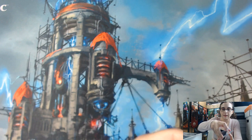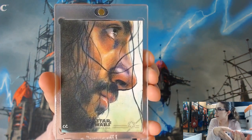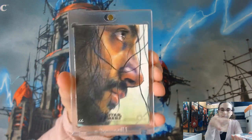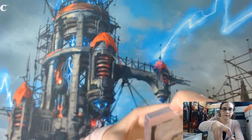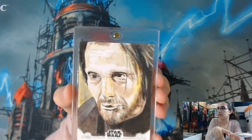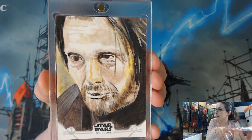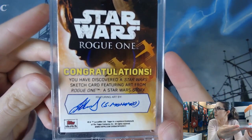Next up, I have this Carlos Cabaleiro Bodhi Rook sketch from Rogue One. Love me some Hannibal Lecter, or rather, Galen Erso sketch. Who was the sketch drawn by? Let's get that centered in the magnetic. This is by Sol Muhammad.